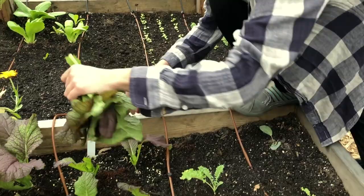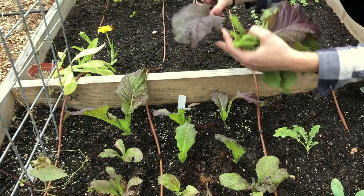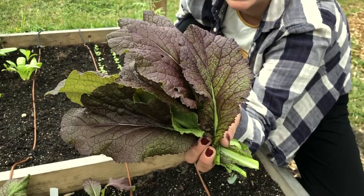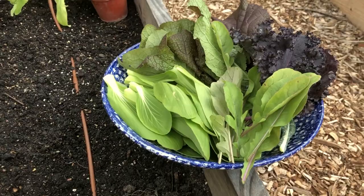We eat a lot of salads in this house. These grow back so fast. This is our second year growing these garnet mustards, and they just kick butt every time. Yes, they do. Ooh-wee. Yummy.